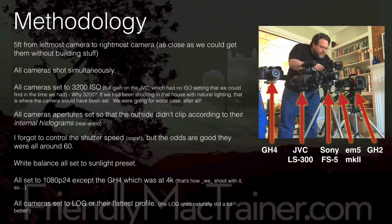The white balance was set to the sunlight preset on all the cameras, and on all the cameras except the GH4, we recorded at 1080p 24. We tried to set every camera to its flattest profile, which means in the cameras that do log, we set it to log. In the GH2 and the EM5, we used what we usually use when we're shooting, which are some fairly flat profiles that attempt to eke out the most dynamic range from those cameras that don't support log.